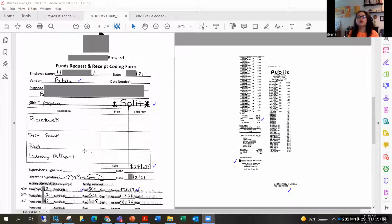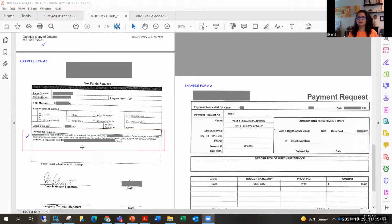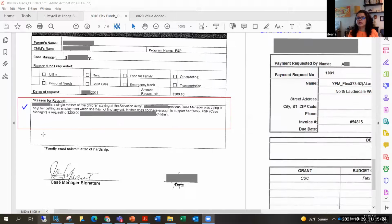You keep those because when I come out to visit, which I'm not your CAM, but if I were to come out and visit you when I come out annually, I'm expecting to see that. Because that's the control, that we're not just dispersing cash all over the place, right? I have a couple of examples here of internal flex funds forms that are used.